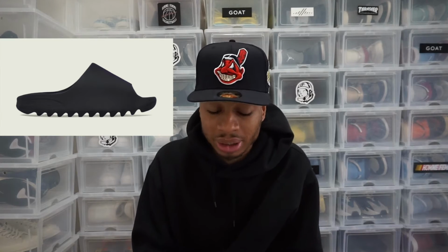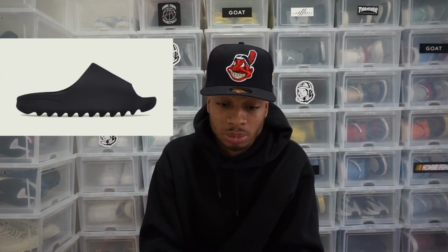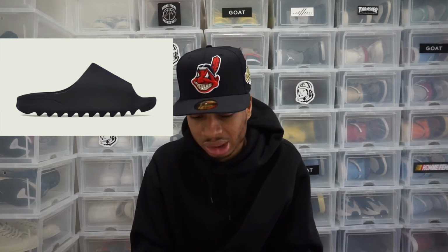So we're going to go hard for retail on them, and hopefully, you know, if we can get them fast for resale before they spike up, we'll do so. But this Onyx colorway, man, it's different. It even has that little glittery shine to it as a black slide. Honestly, this is probably, if not number one, maybe the number two most important cop of the month for me. So we're definitely going to cop these.